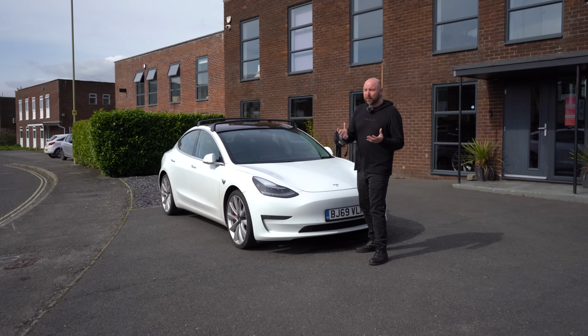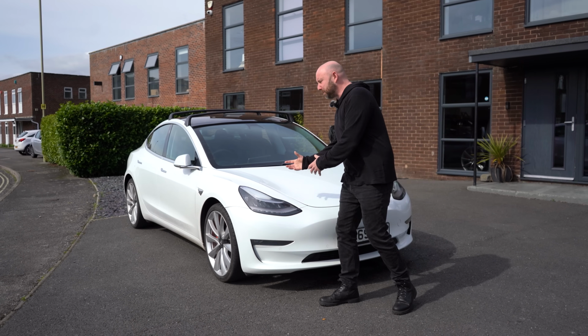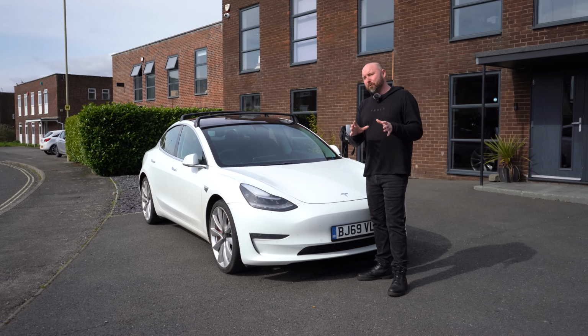Electric cars are no good for long distance. The batteries catch fire, you have to chuck them away. They're expensive, they cost more to run. We hear all this stuff all the time, but is it all true?